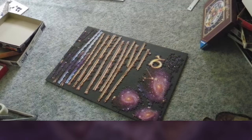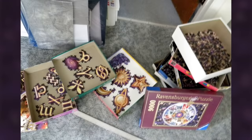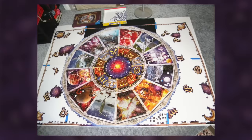So you can see, I had actually put together all of the galaxies and symbols in the box tops. So I'm sure it was so satisfying when I finally got to lay the entire thing out.